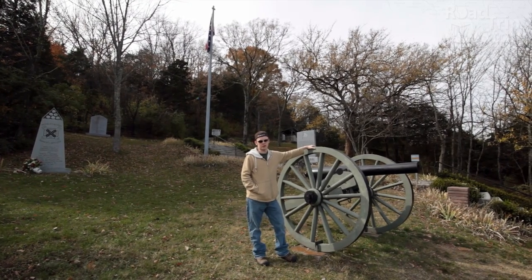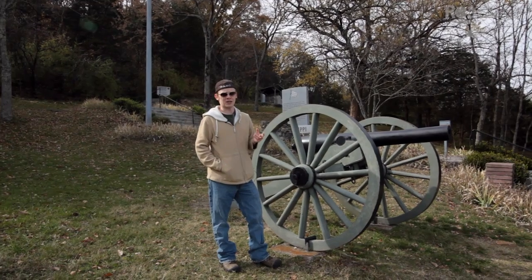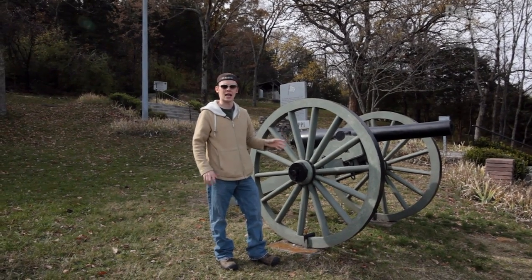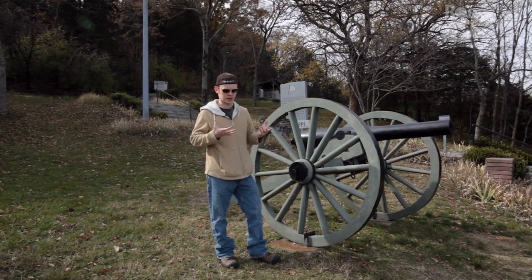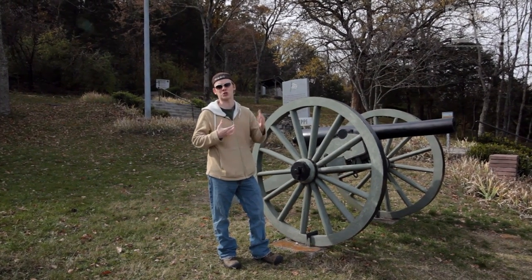Hood didn't bring his artillery into the battle, which was a tragic consequence for him. So it was almost a perfect storm, if you will: the frontal assault, no artillery, and I think a catastrophic chain of events in Hood's campaign, the invasion of Tennessee.